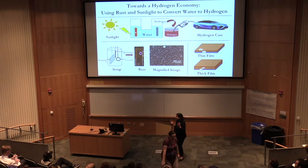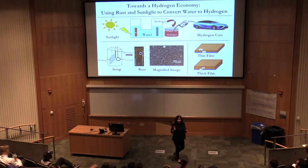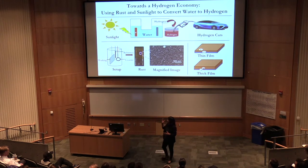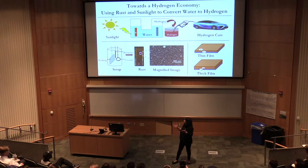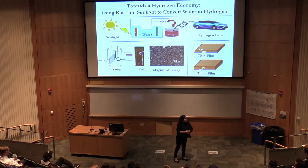So when you hear that you can power your vehicle with water and sunlight, you almost wonder, how are you going to do that? Well, when sunlight is irradiated into a system with water and rust, that rust produces hydrogen, and that hydrogen, when you burn it, releases an immense amount of energy that can then be used to power the vehicles, as you can see there.